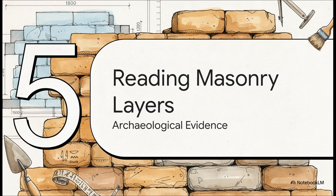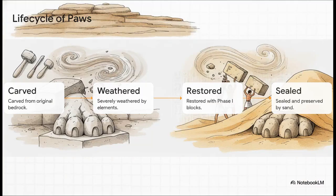Part 5, reading the masonry layers. So how do we actually know the chronological sequence of all these ancient repairs? Well, let's walk through the life cycle of the Sphinx's forepaws to clearly see how the stratigraphy built up over time. Step 1. The paws are carved from the original, solid bedrock.